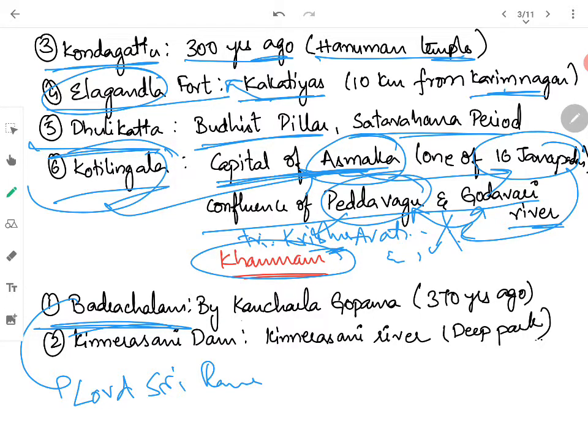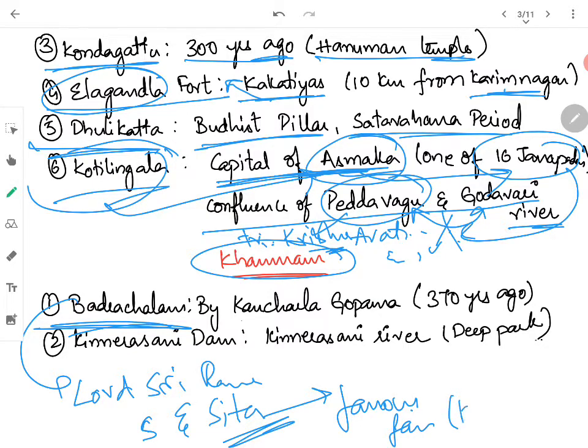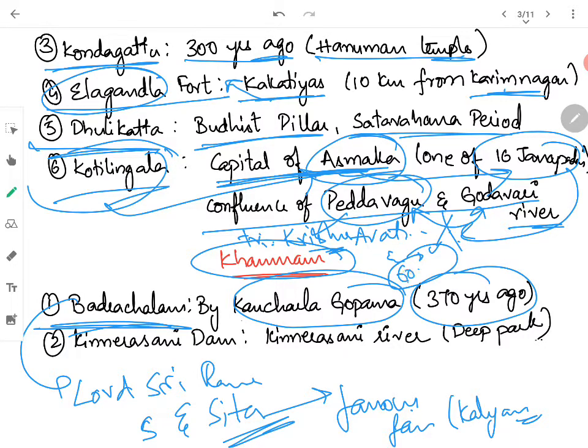place every year, and it is the most famous place for the fair and the Kalyanam. And this temple was built by Kancharla Gopanna 370 years ago, and this is on the banks of the river Godavari.